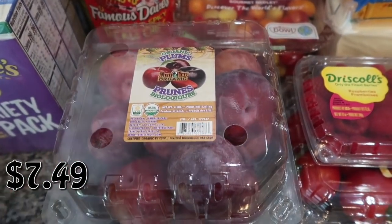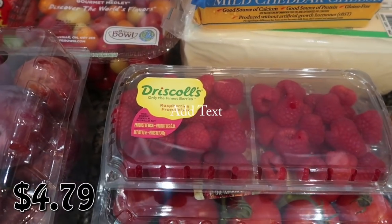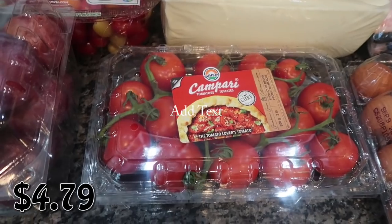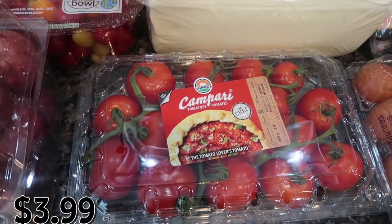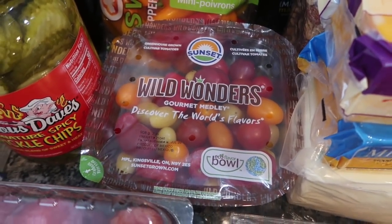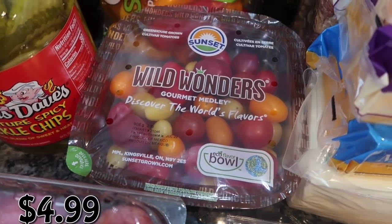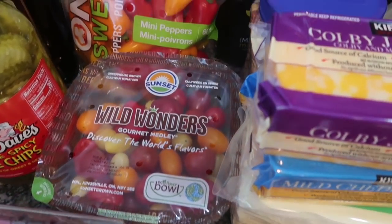I grabbed a big thing of the organic plums for lunches. I also grabbed some raspberries for lunches. And then I grabbed my two favorite tomatoes. I grabbed the Campari tomatoes. I use these for slicing and, you know, sandwiches, that kind of thing. And then we grabbed the Wild Wonder tomatoes, and these are the gourmet kind. So it's the orange and the yellow and the different kinds of reds, and we use those for salads and snacking. So stocked up on our tomatoes.